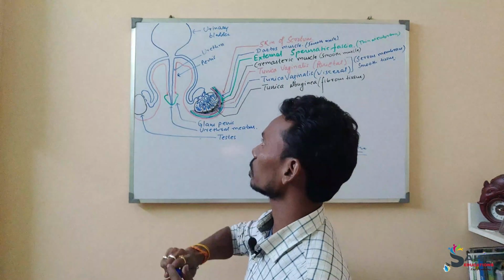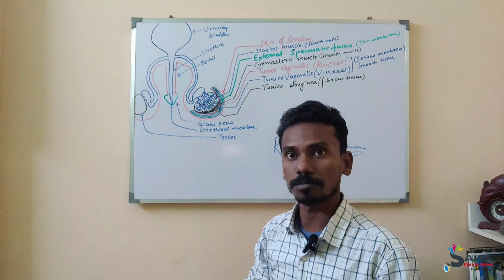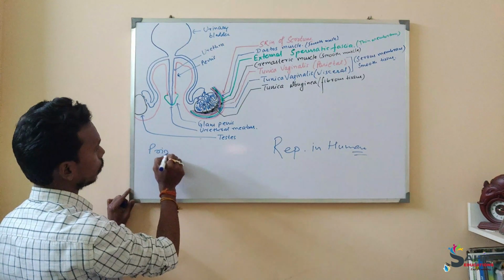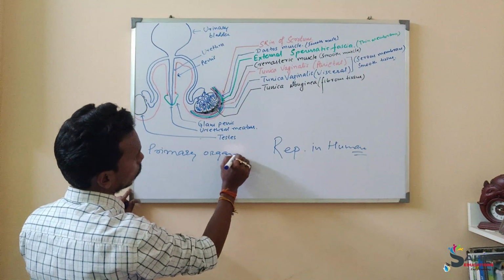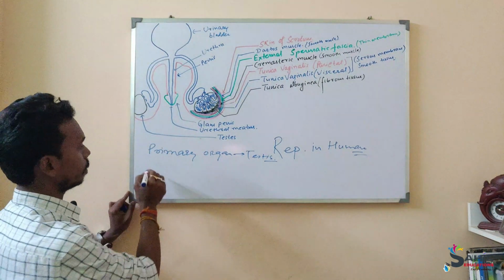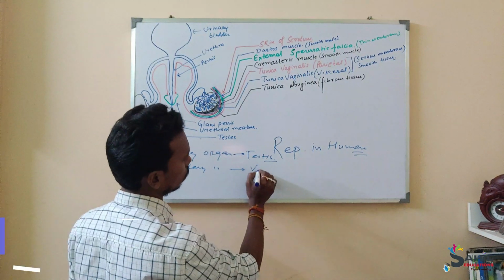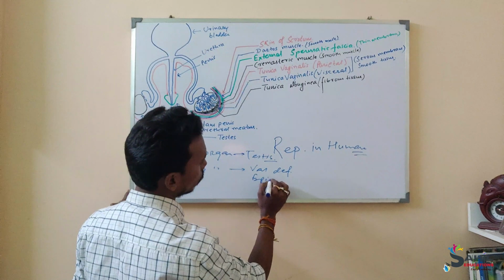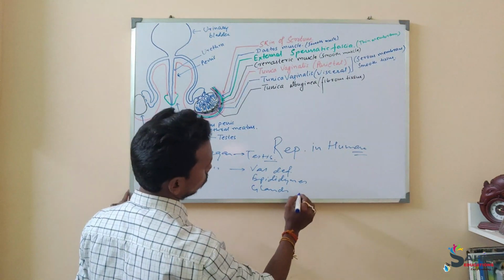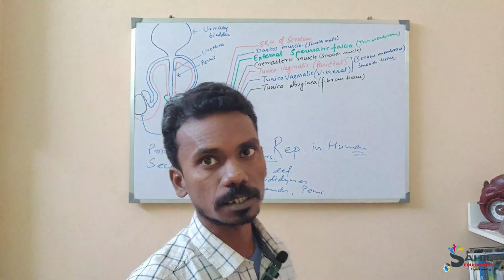So urethral meatus and the urethra is basically present in the penis region, and above all this, the male reproductive system. If you talk about the male reproductive system, then there are various kinds of organs in the male reproductive system. One is the primary organ. The primary organ in case of male reproductive system is the testis. And the secondary organs, if you talk about the secondary organs of this system, then you can have the vas deferens, epididymis, other glands, and penis. So these are the structures which are going to make the whole reproductive system of a male.